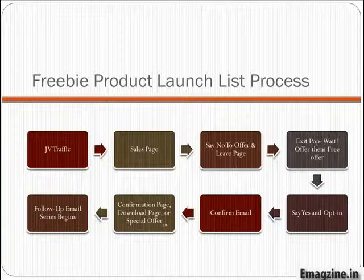And from here, you could also give them a special offer, where maybe you give them a discount to get them to buy the product, or you send them to something that's maybe a downsell to the product. So instead of just the confirmation page and download page, you could also offer them a special offer, or you could offer the special offer on the download page. Anyways, they get to the follow-up series where it begins. Once they're on your list, you begin following up with them to build those relationships and sell to them, to get them to turn into a buyer.